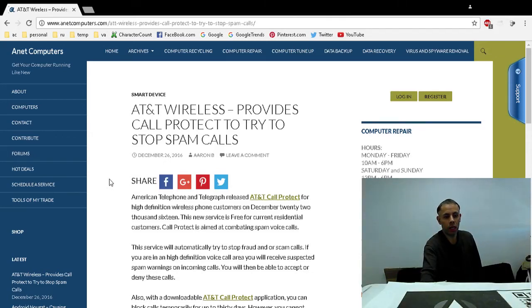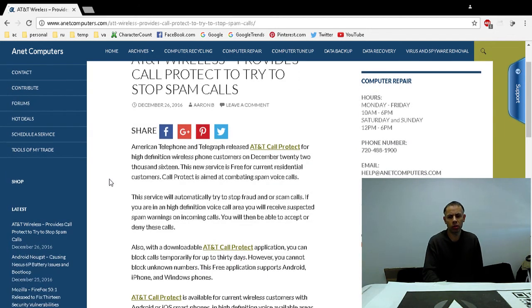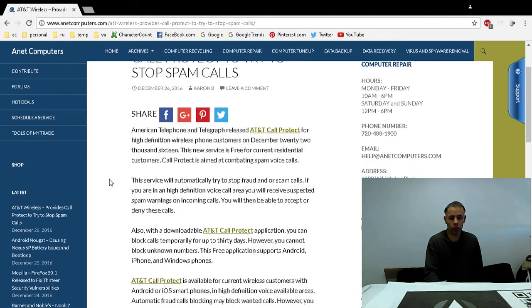So AT&T Wireless released some new service that provides call protection to try to stop spam calls, and I think this was about a week ago. It's entirely free for residential customers. If you're a corporate customer, it will not work. Just residential customers.